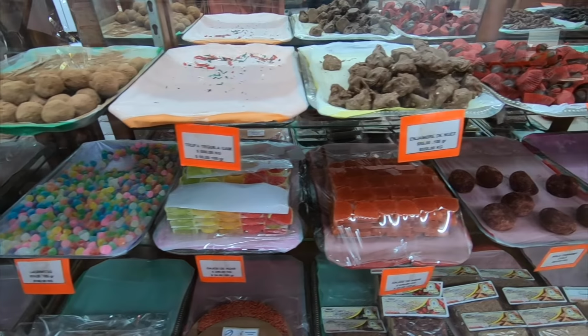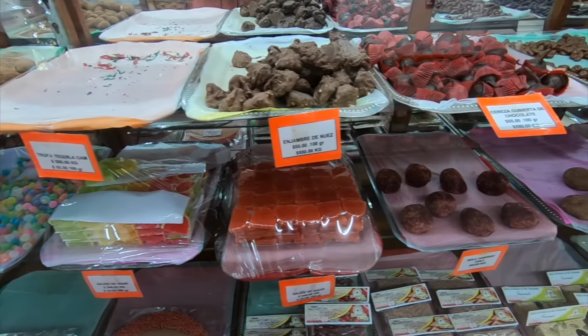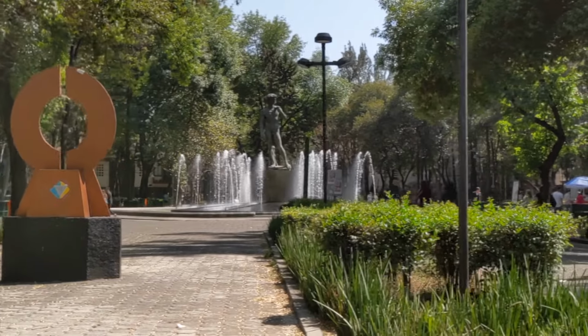Finally, we finished off the tour by going to a traditional sweet shop and enjoying a nice treat by the fountain of one of Roma's many squares. We've now finished 7 food stops on our food tour, and I'll tell you what, I'm so full. Yeah, it's definitely siesta time.